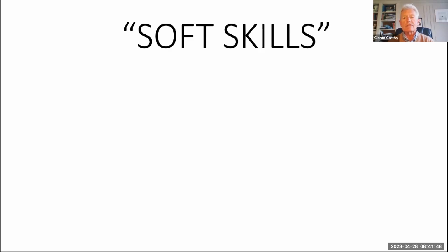We talk about the soft skills. Paul was referring to the non-technical skills. We often use the phrase soft skills to talk about the non-clinical, the non-technical skills. And I think it's an unfortunate use of terminology, because again, last night I was doing a little bit of research and I just had a look at what are synonyms for the word soft. And the list was mushy, squashy, slushy, sloppy, squidgy, squishy.